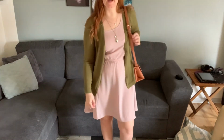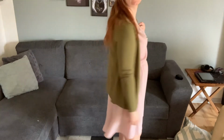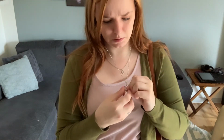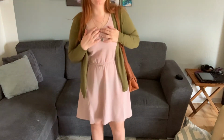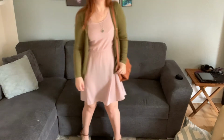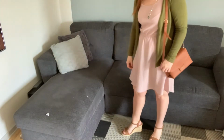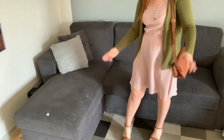This green cardigan over a simple little purple dress. The dress is from Only, and I bought this pendant for it. It's a very nice necklace. The dress is a little bit too tight up here for me. And of course, a brown bag and some shoes, brown boots, brown shoes with a slight heel on it.